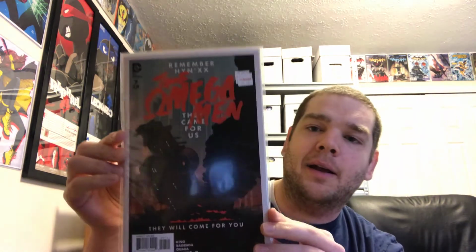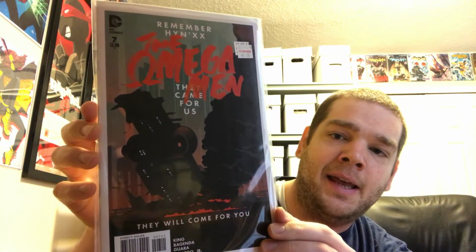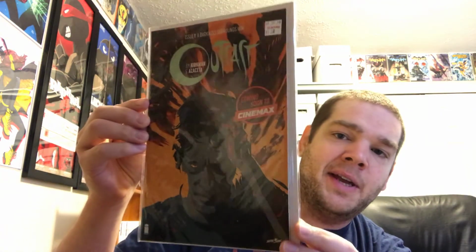And then here is a Tom King Omega Men run. I just like the cover on that. I don't know if it's a variant cover or anything like that. I just thought it looked neat, so I decided to pick that up. And then here is an Outcast number 1 from Robert Kirkman project. I have the first issue. I think I actually have the first 12 issues of it.